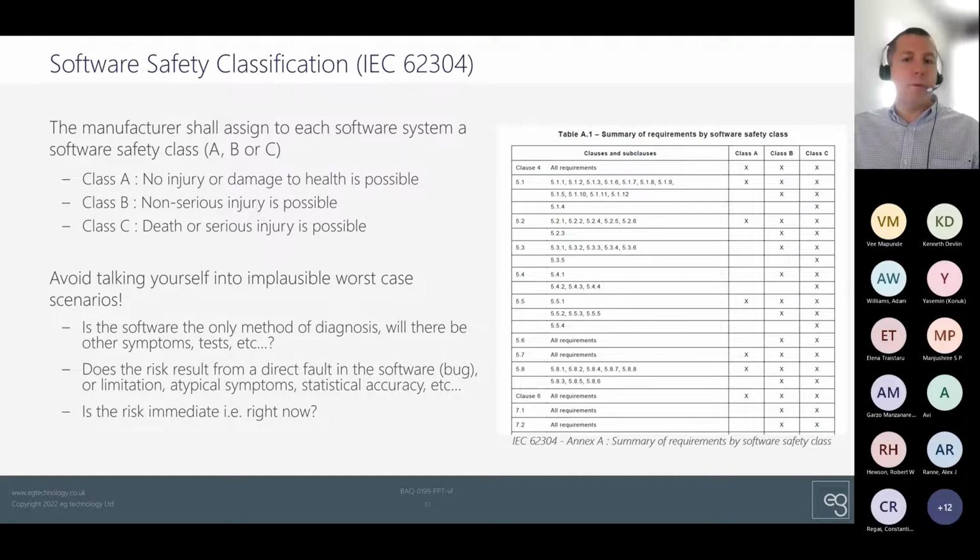For example, atypical cases of melanoma are very difficult to pick up by any system. They're atypical for a reason. And so the inability of the software to detect atypical cases was not specifically a software related risk. It didn't add or reduce the risk of a misdiagnosis in that kind of scenario.